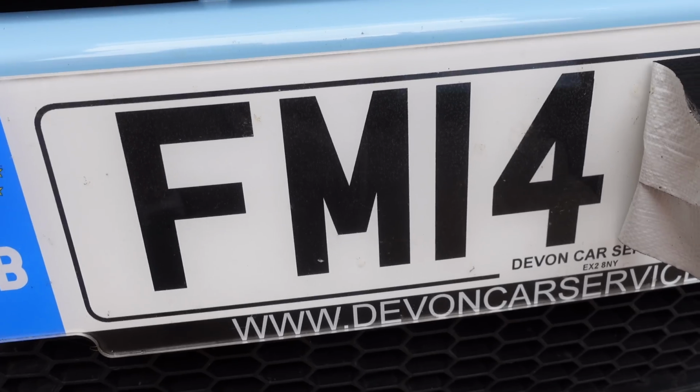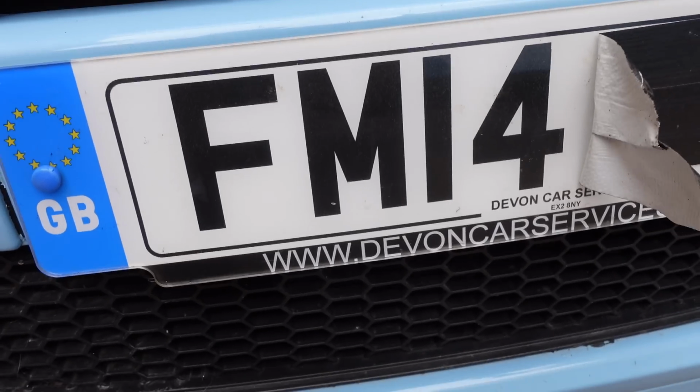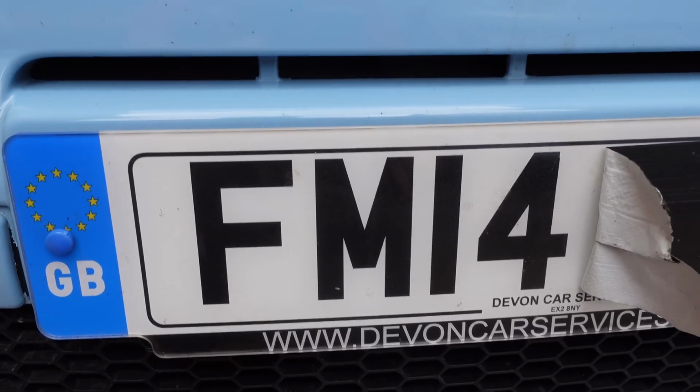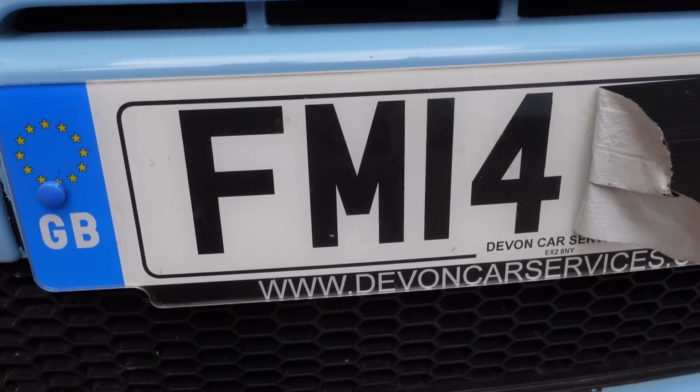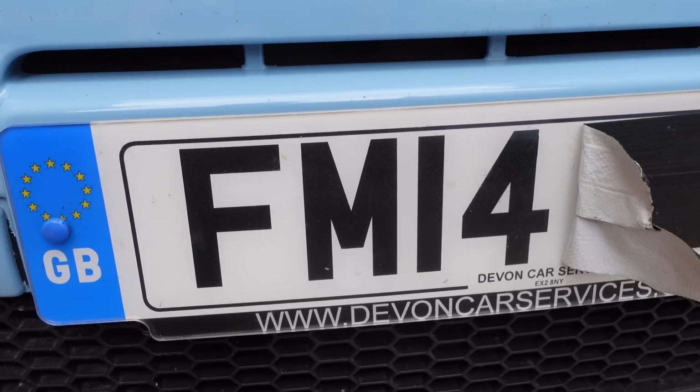So, as you can see, it's a blue one. It's a 14 reg. It's come from Devon. I don't know why I tried saying it like that, it wasn't a Devon accent at all. It's from Devon. I bought it at the Bristol Copart, so it's cost me £220 to get it here.